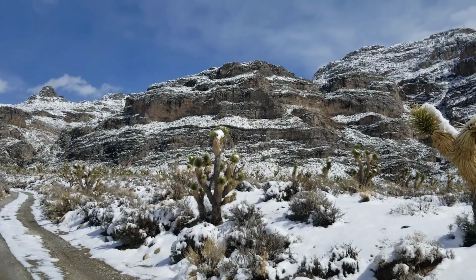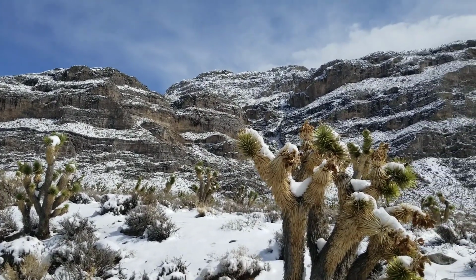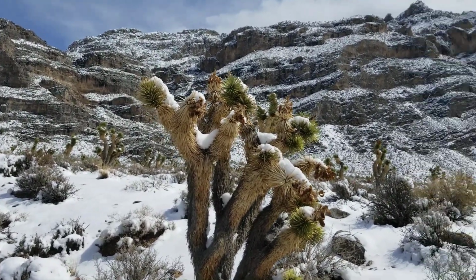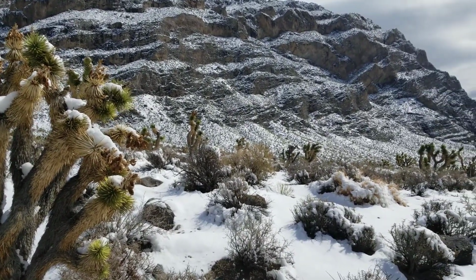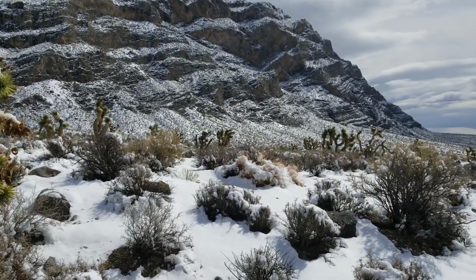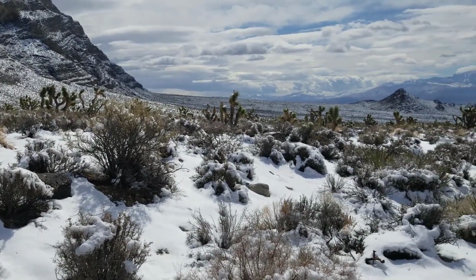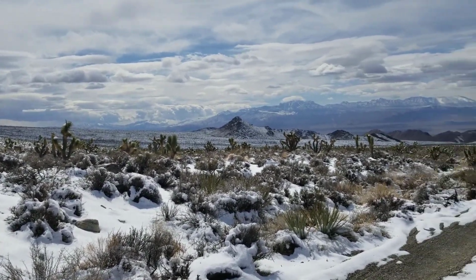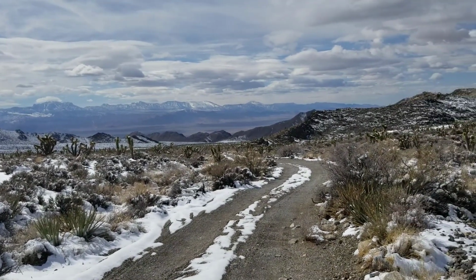And you can see the starkness of the cliffs here, and the Joshua trees covered with snow. In a month or so, they'll be showing white flowers. Should be very, very beautiful. We've got some pictures of that on the Gas Peak page of Las Vegas Area Trails, where all the Joshua trees are in bloom.